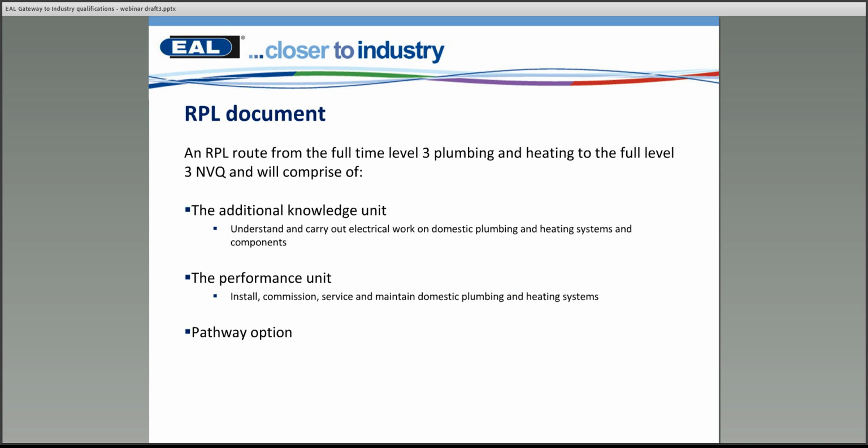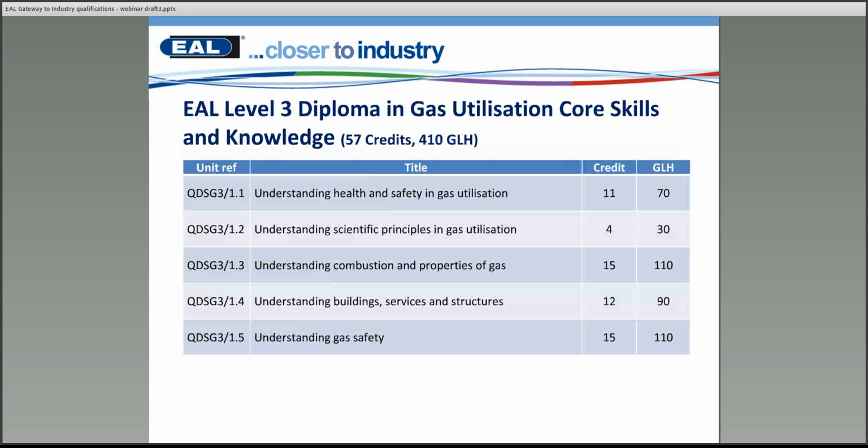An RPL can be used from the level 3 plumbing and heating to the full level 3 MVQ, and it will comprise of the following. They'd have to do the electrical unit, which they haven't done, and then the performance on-site unit, install, commission, service and maintain domestic plumbing and heating systems, and then their chosen pathway, which again could be either gas or environmental technologies. We now look at our gas utilisation for core skills and knowledge at level 3.